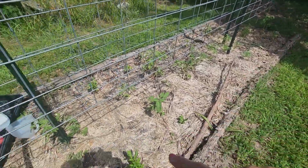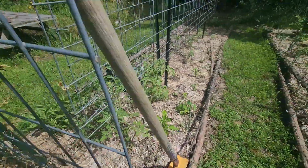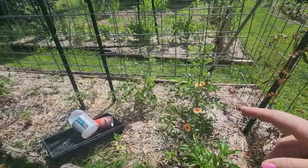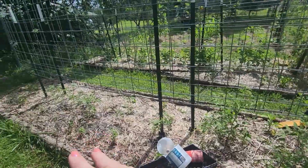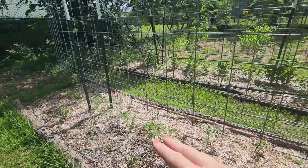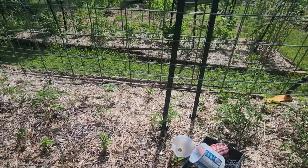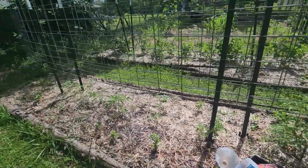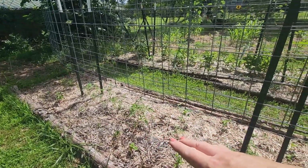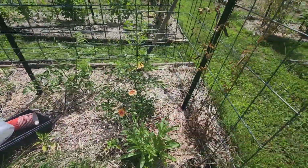Then Tiffin Mennonite tomatoes and some blue cream berry cherry tomatoes. There's some more of those on this side. Then there's hot wax peppers and jalapeno peppers. And then Opalka tomatoes, Cherokee purple tomatoes, and Hungarian heart tomatoes, and then some more blue cream berries.